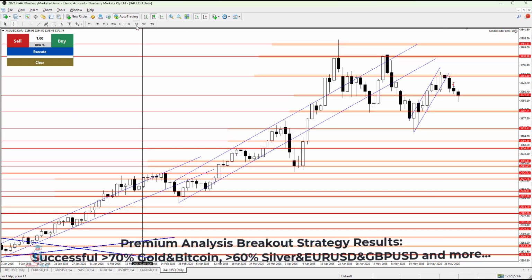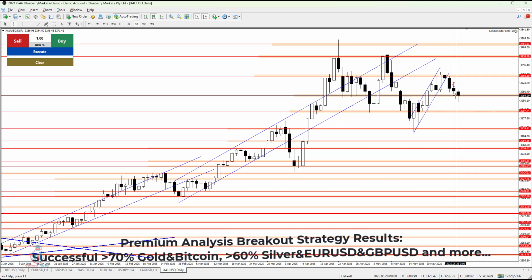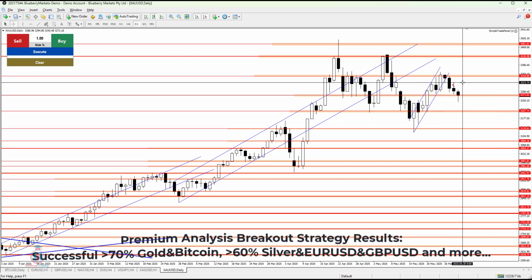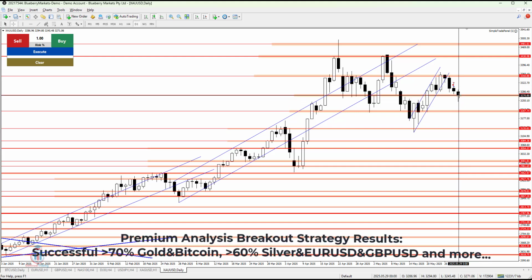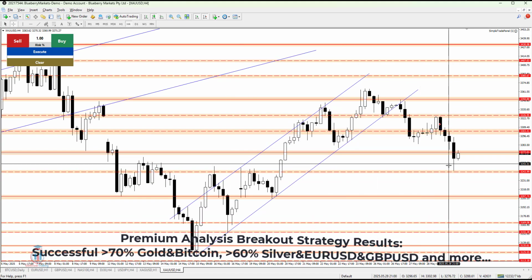What can we expect today? Well, first of all, we need to see how the price will behave around this area of support. Will the price manage to make a bearish breakout going further down, or will it retrace back up? We can see the price has tried to move down, but it has retraced back up, and we can see that on the 4 hour time frame. This is what has happened.